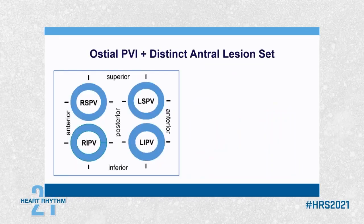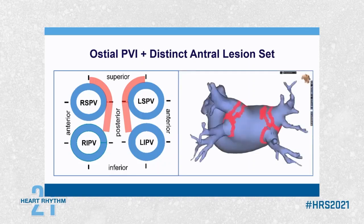Here is a specific lesion set. The PV ostial line was indicated by the blue line, and the distinct antral lesion set is indicated by the red line. The distinct lines started from the bilateral upper PV roof and connected to the bilateral lower PV ablation lines on the posterior wall of the left atrium. The actual point-by-point laser ablation lesion is shown in the right panel.